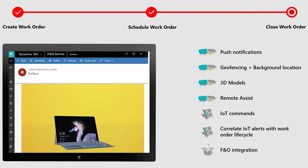The other thing is being able to just embed 3D models with a customer asset and have those be visualized just in the field service mobile app. It's a 2D experience, but it's a great way of helping technicians for those things that are difficult conceptually to just have 3D capability that's available.